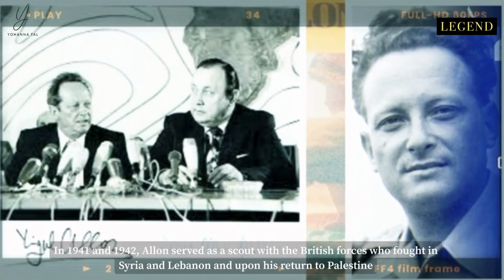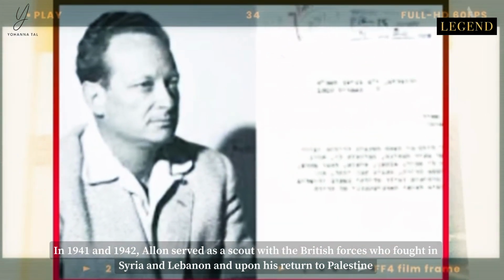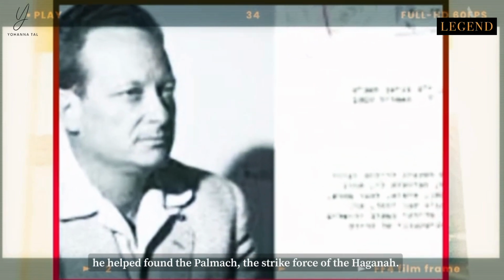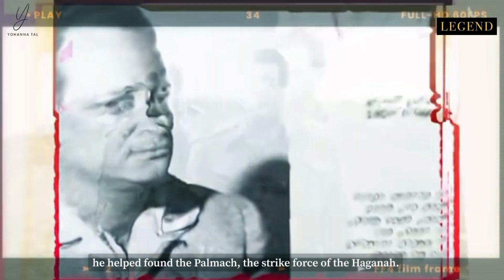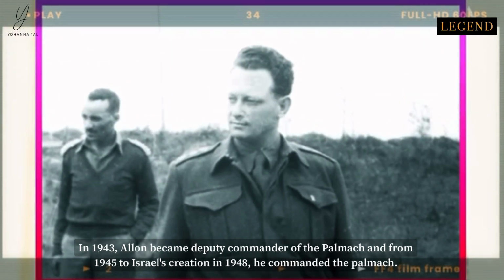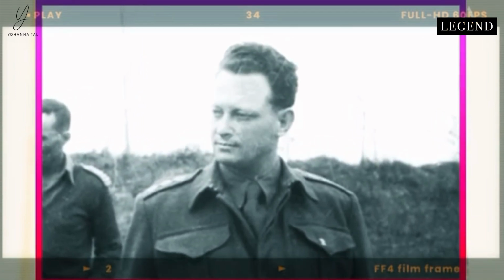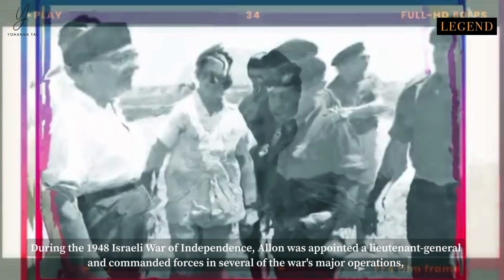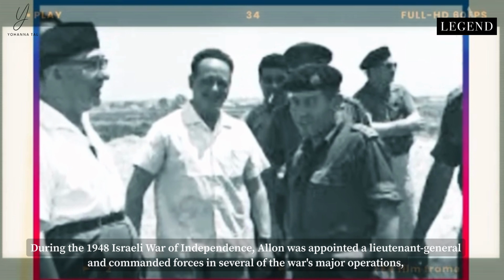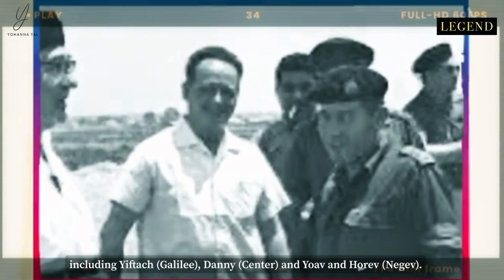In 1941 and 1942, Allon served as a scout with the British forces who fought in Syria and Lebanon, and upon his return to Palestine, he helped found the Palmach, the strike force of the Haganah. In 1943, Allon became deputy commander of the Palmach, and from 1945 to Israel's creation in 1948, he commanded the Palmach. During the 1948 Israeli War of Independence, Allon was appointed a lieutenant general and commanded forces in several of the war's major operations, including Yiftach, Dani, Yoav, and Horev.